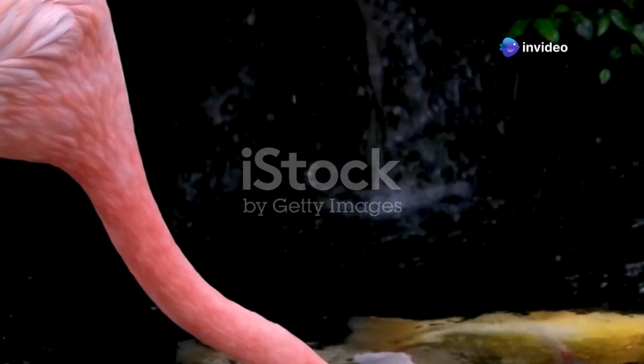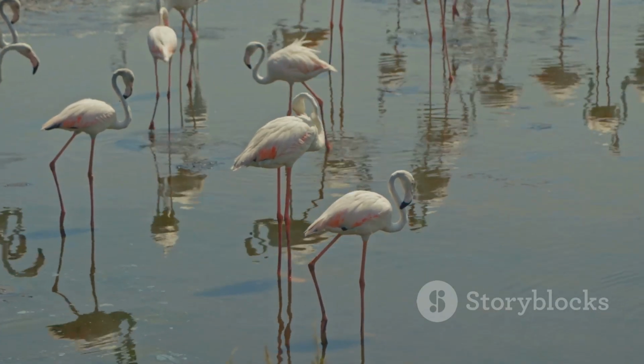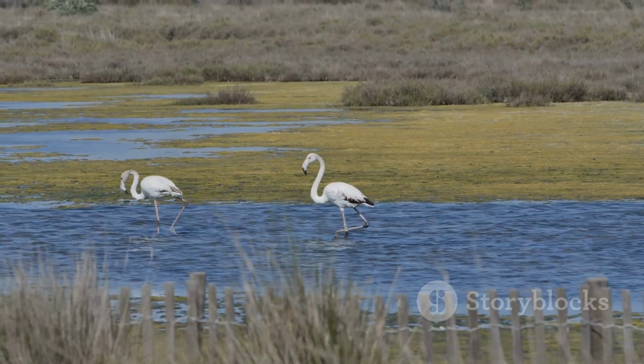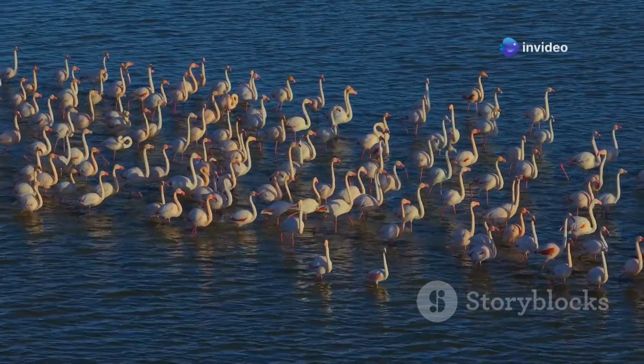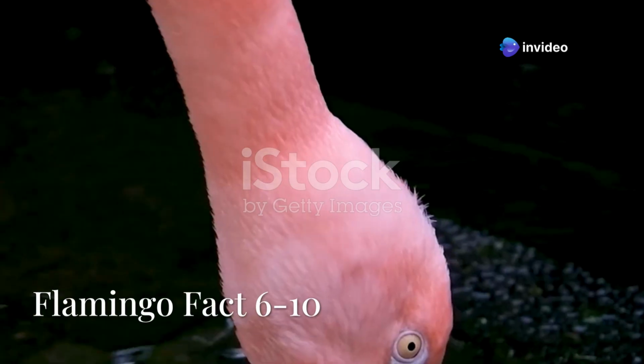Flamingos get their pink color from the food they eat. Their diet mainly consists of algae, shrimp, and crustaceans. Interestingly, flamingos can be white or gray if they don't eat enough carotenoids. A group of flamingos is called a flamboyance. Oh, and they can sleep while standing on one leg.